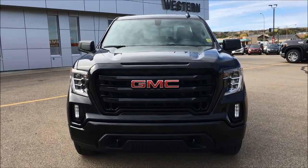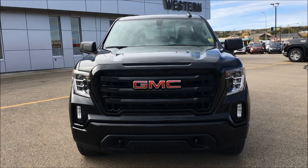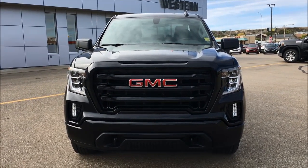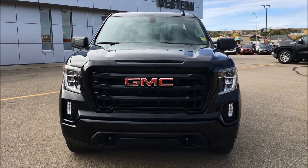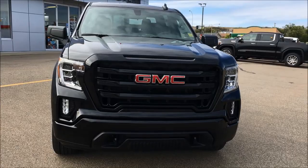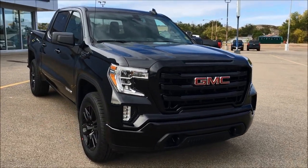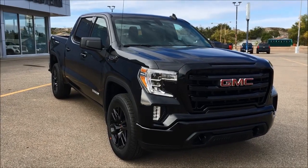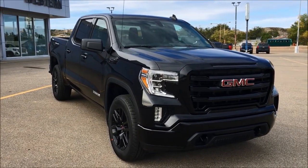By default, you have 3 engine options, or I guess the default engine is a 2.7 liter turbo 4-cylinder in this vehicle, and then you can upgrade to a 5.3 liter Ecotec 3 V8 with direct injection, the new dynamic fuel management system and variable valve timing. Or you can go with a 3 liter Duramax turbo diesel, obviously an inline 6-cylinder.